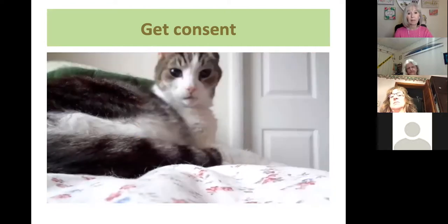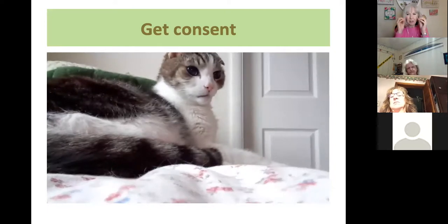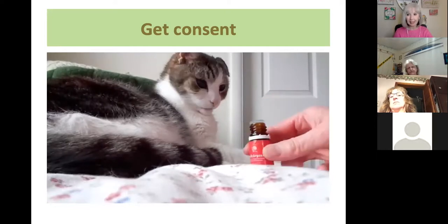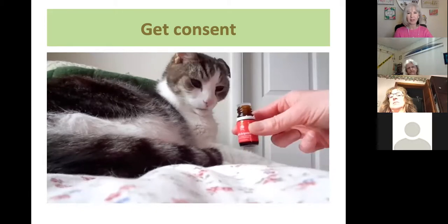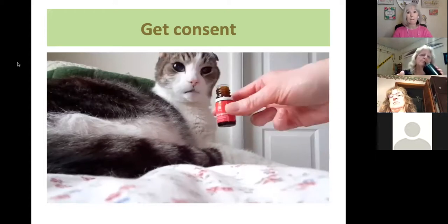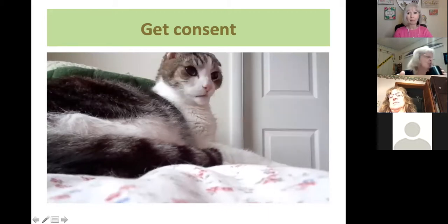Helichrysum. I'm always looking at kind of squinting of the eyes to see if it's too harsh. So I'm about a foot away. I don't put it in his face. See his eyes, it's too much. He's not coming to it. He's like, nope. Nope, nope, nope. Get that helichrysum away from me.